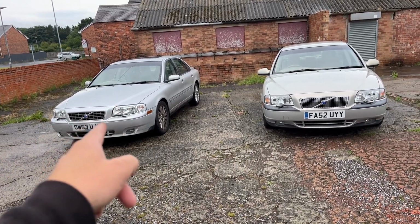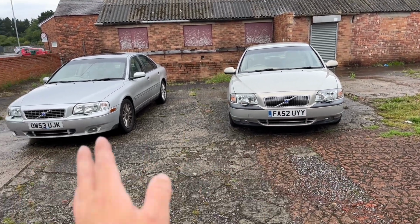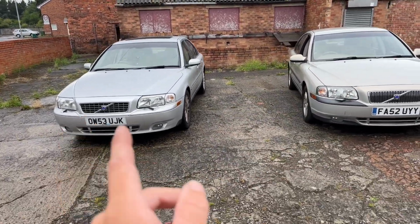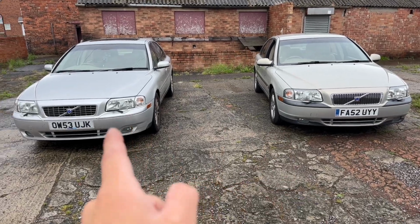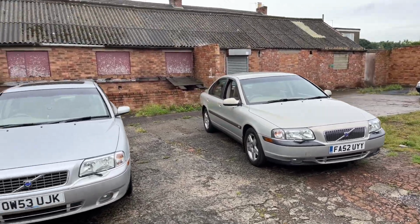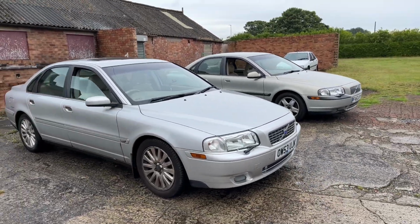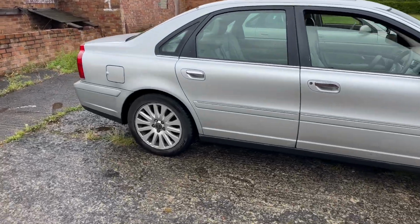I think it's a different spec of this, because this is the SE. I'm not sure what this one is. It's when they changed a few things. Obviously the grille, the injectors are slightly different between around about 02 to 03, so that may have the different ones in. Sunroof, but bar that, not a massive amount of difference. But I just get them in. Oh yes, that's what they did as well.